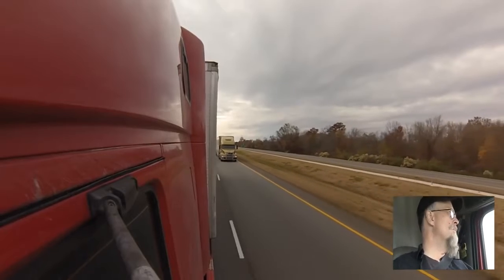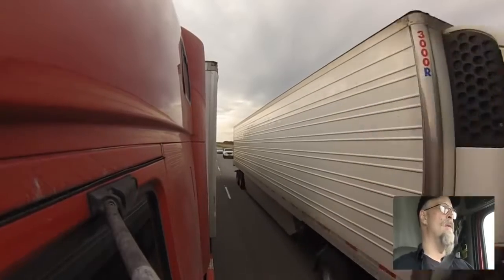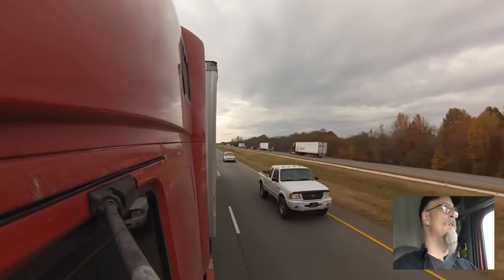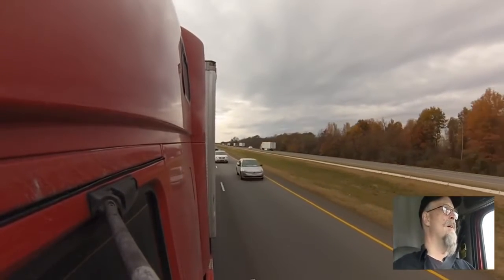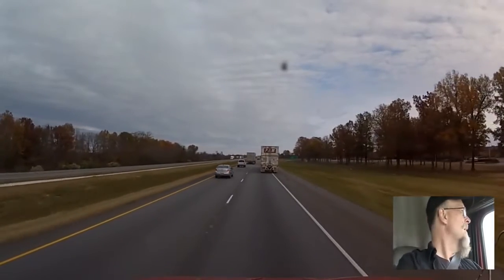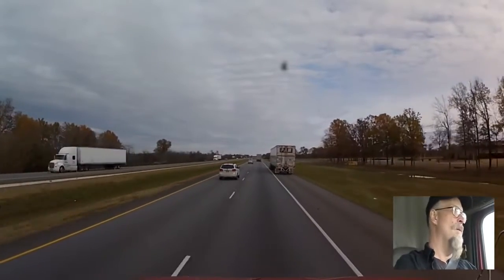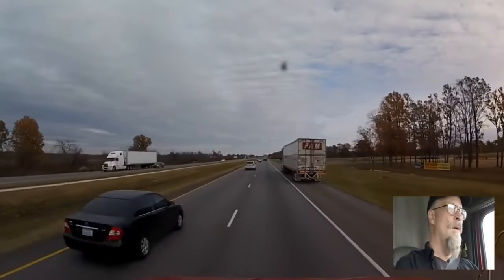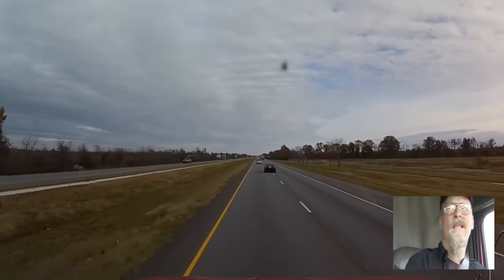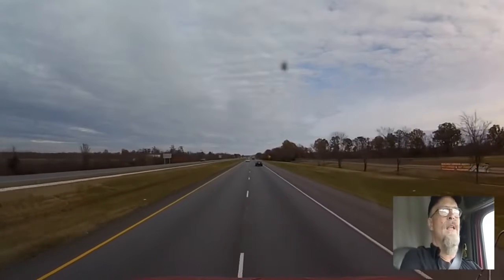Looking at a pole to get around this PAM, and there isn't one. The cars just keep coming, zoom, zoom, zoom. What is he doing now? Oh boy. That's definitely something you don't want to do. Maybe he had an emergency stop, I don't know.